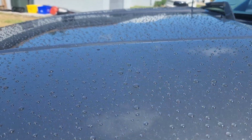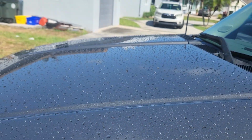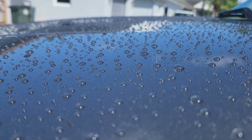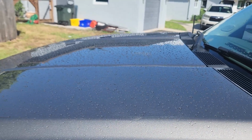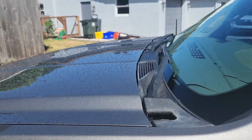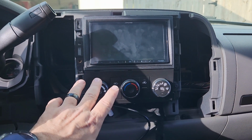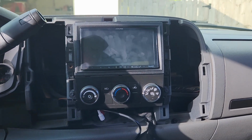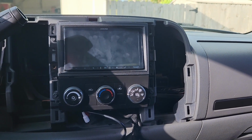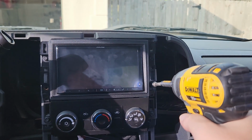I want to show you this. It's the middle of the afternoon, and it rained hours ago. And look at that water beading up. Look at that. Let's go. That's what I'm talking about. Now we can move on to taking care of the stereo. You see, we already got some indication that people have been monkeying around in this. It's missing one of the 7mm screws, and that's telling me that this thing probably was not installed correctly. Take a look here and see.